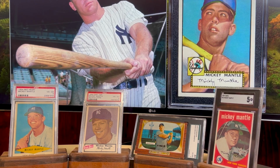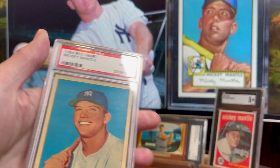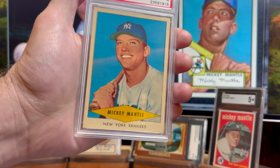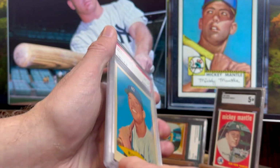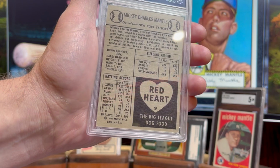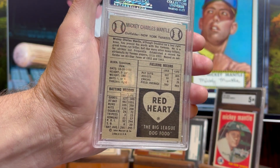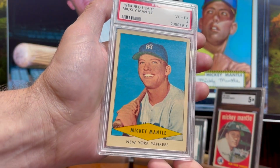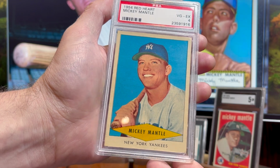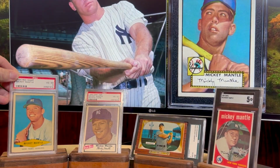Just while I'm here, you're going to see more of them when I cut to my other cards, but just quickly, let me give you guys a look at these. My 54 Red Heart Mickey Mantle in a PSA 4. This card is just beautiful. Got that in an REA auction.